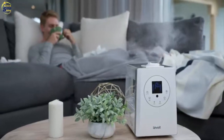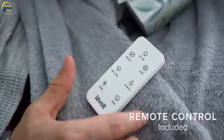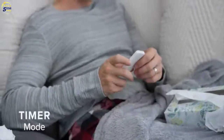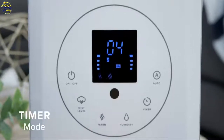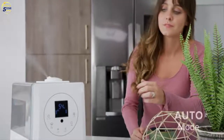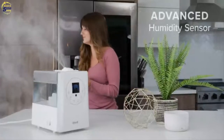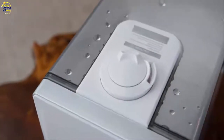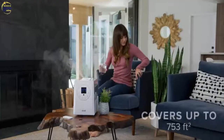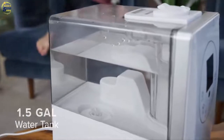All the humidifier's features can be controlled on the display panel or the convenient remote control. Set a timer to run your humidifier for 1 to 12 hours. That way, you can set and forget. With auto mode, the LV600HH uses an advanced sensor to track the surrounding humidity and automatically adjust the mist level. The LV600HH covers up to 753 square feet, making it powerful enough to humidify large rooms.